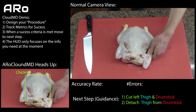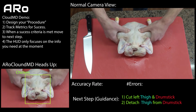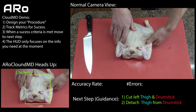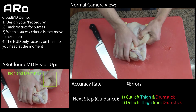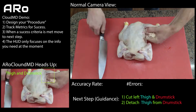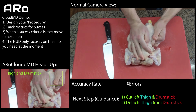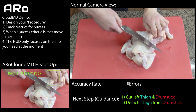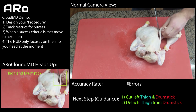Let's see this in action. Here we are performing a culinary dissection. What we're going to be doing is parting a chicken. This involves setting up a set of events, aka planning a surgery, and programming what we consider success. In this demo, Greg is attempting to part his first chicken. And in the platform at the bottom, we can see our next steps. And at the bottom left, we can also see a heads-up display.